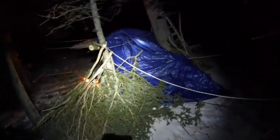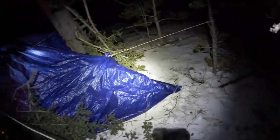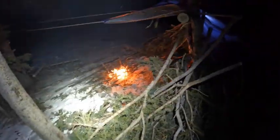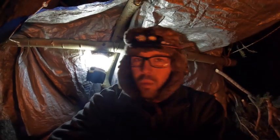All right, I got to get up. Oh. Shelter did pretty good. Not a lot of snow in the back. Everything held pretty well, so I'm happy with that. We got the fire going. The camera needed charging. When I woke up, it was almost dead, so I had to charge it up. And while I was doing that, I got the fire going because I was freezing. It's really nice.